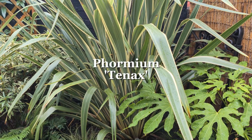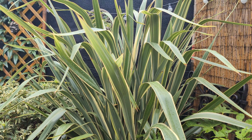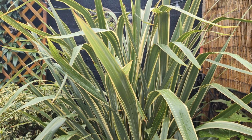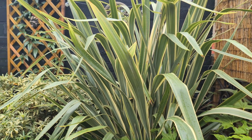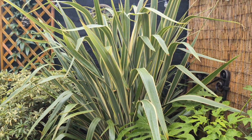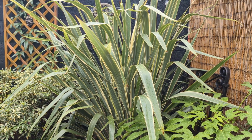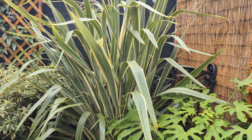Now this Phormium tenax in the corner is also really good for adding autumn interest and autumn colour into the garden, as it's variegated, and I think that behind the black wall it really helps that plant now just to stand out. And this has done extremely well also in the garden. And this just sits in the corner opposite my kitchen window, and I see this daily.